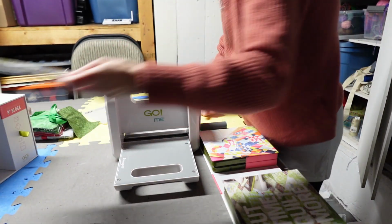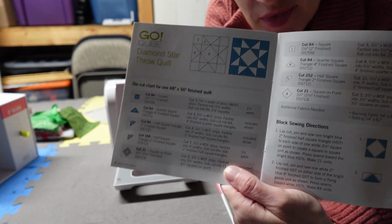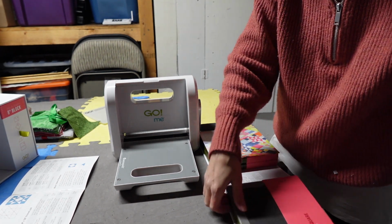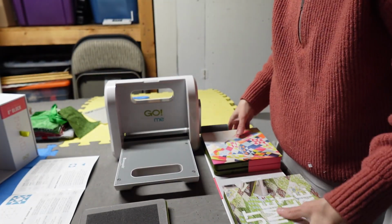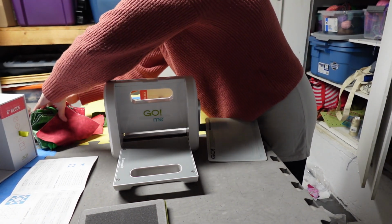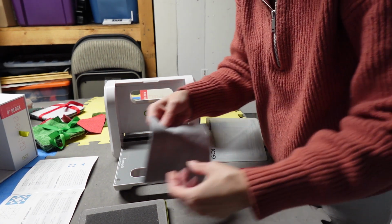So let me show you the block I want to try today. So I'm kind of doing this as a sample quilt. So I want to try the diamond star. Can you see that? There we go. So to do my diamond star, I'm going to need some more number 2 pieces, which are squares. These are 2.5-inch squares. So I need some of those. So what I'm going to do, and I've got this Christmas charm pack and then also this plain silver. So let's see.